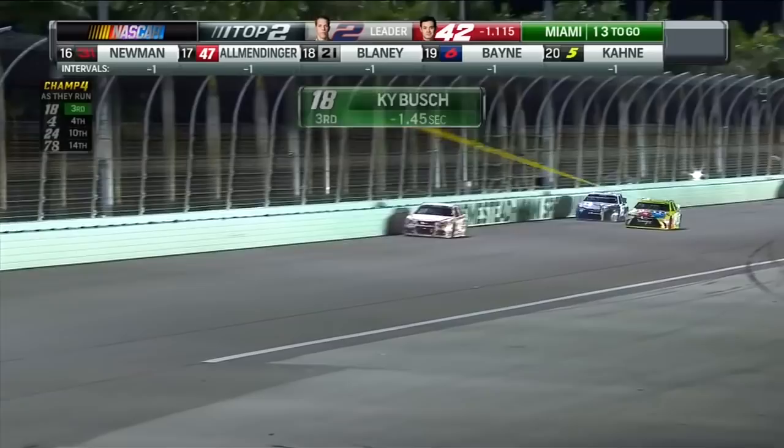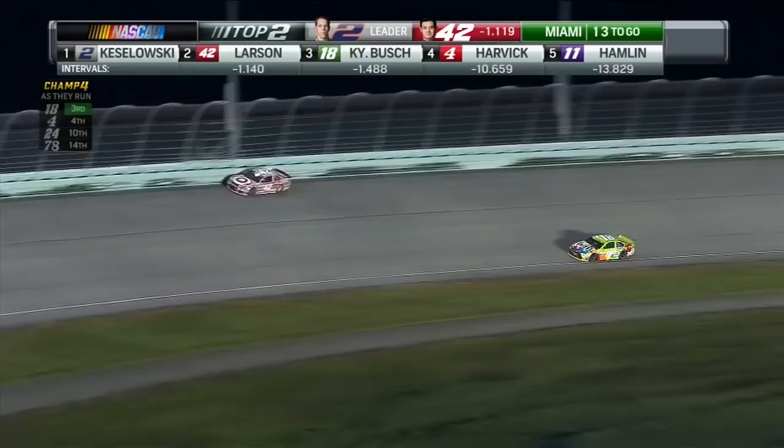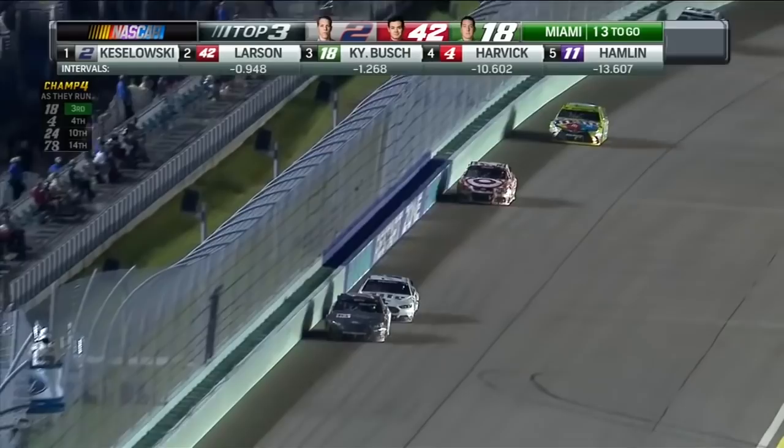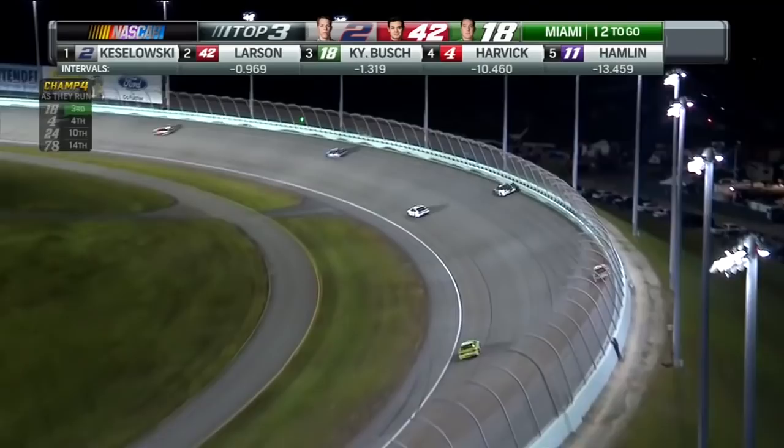Did you have enough time? Is Kyle Larson, with just under 13 laps to go, going to have enough time to close the gap and catch up to Brad Keselowski? There's the gap between the two. Brad Keselowski in the two, Kyle Larson in the 42. Still right up against the wall. It's Kyle Larson down to the bottom of the racetrack, the two of Brad Keselowski.